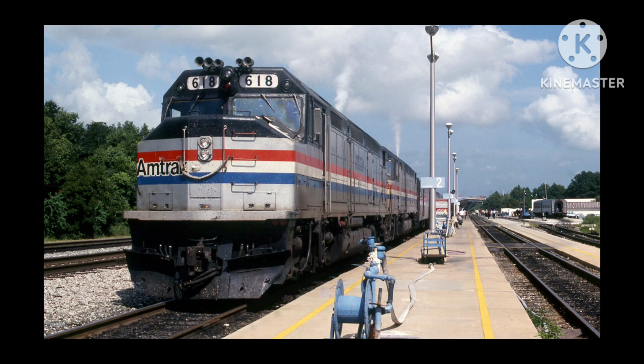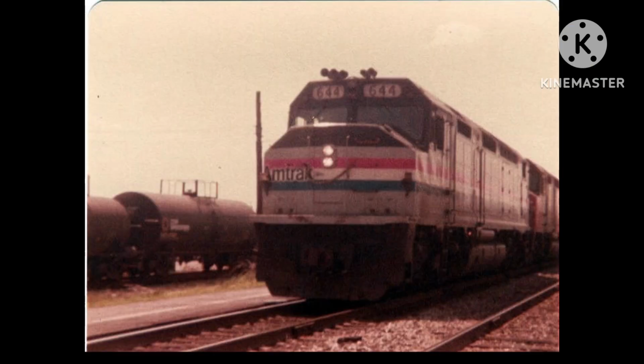So, retirement began on the SDP-40F, and one by one, each of the locomotives was taken off the roster, and 644 would join her sisters. It looks like it's the end of the line. But luckily, she would be saved in the 1980s by another railroad.